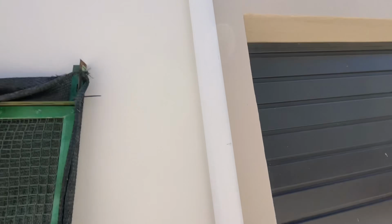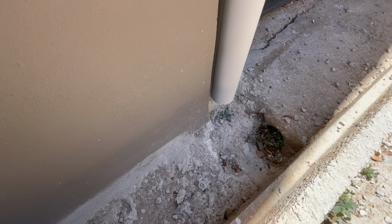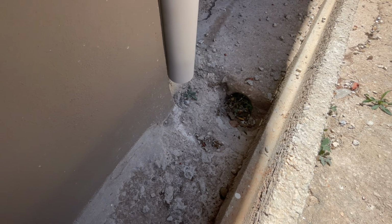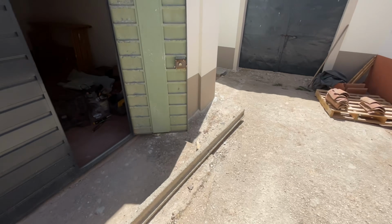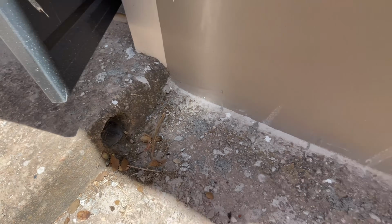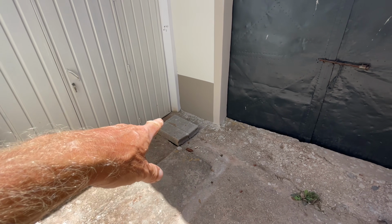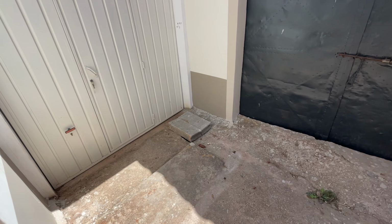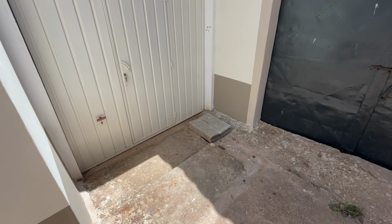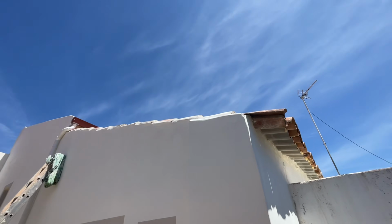Excellent. So I will be putting a 45 on the bottom of that, but you can see where the water's going to go down. It will go down into that hole, which will go all the way down here, out of there, down into there, which has two concrete blocks at the moment. That was just to protect it from all the debris, but that will be removed. Next stop will be the guttering at this end.